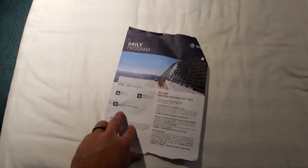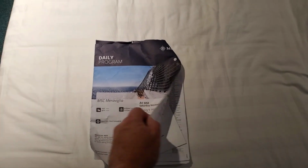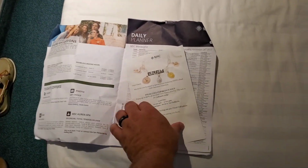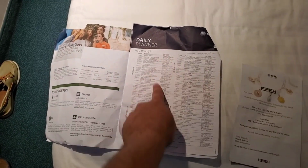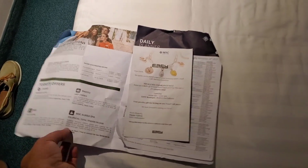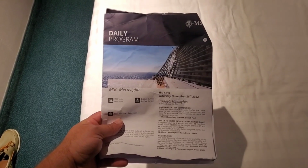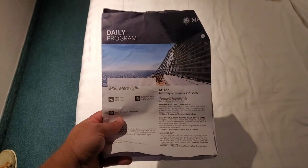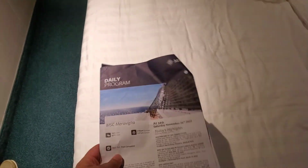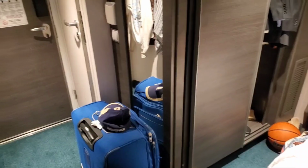Okay, our daily planner has definitely been used, but this is what you'll get every day. It'll tell you everything going on on the ship, any deals, anything like that. So this is our entire ship schedule right here. It tells you everything. You can also find this stuff in the app, but a lot of people, including my mom, love these, and we miss these. This is something we used to get back in the day when we were cruising on Carnival before all the crazy, and it was sad to see these go. So we were glad to see this come back. A little newsletter they delivered to us.